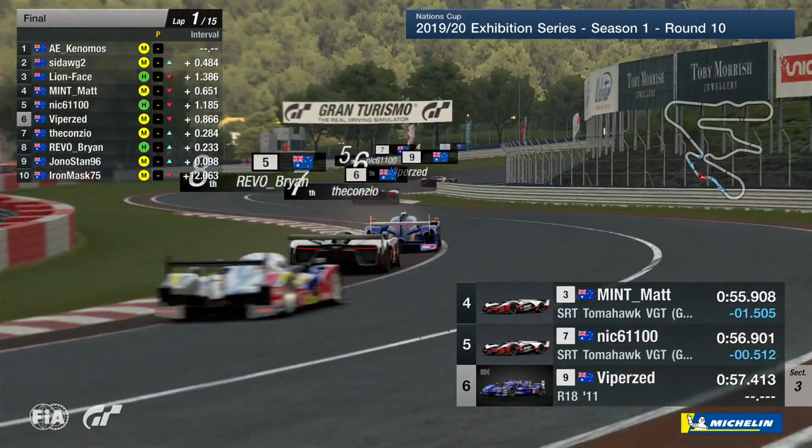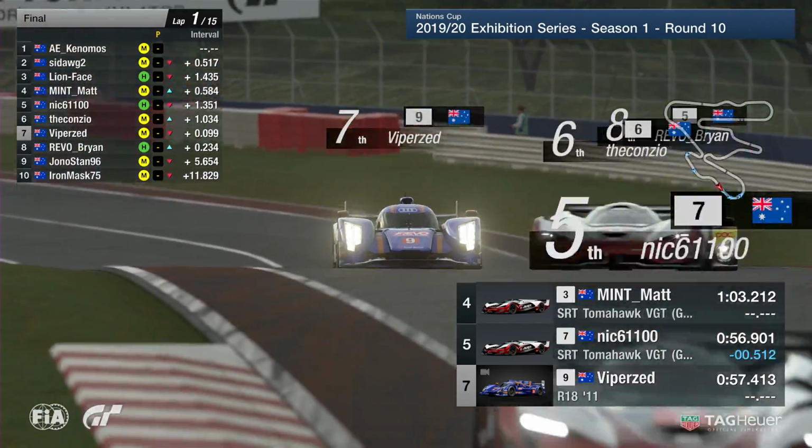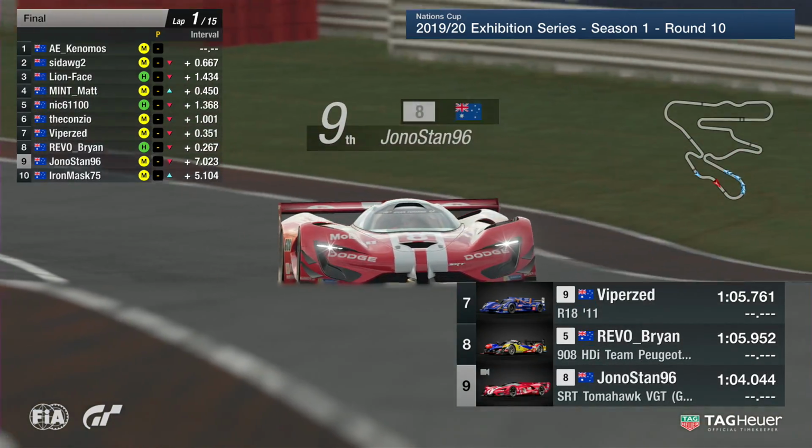Jono Stan has gone round in the Tomahawk, so not too sure what happened there. But Iron Mask is at 12 seconds back, so big problems for him somewhere. He's in the 919 hybrid.